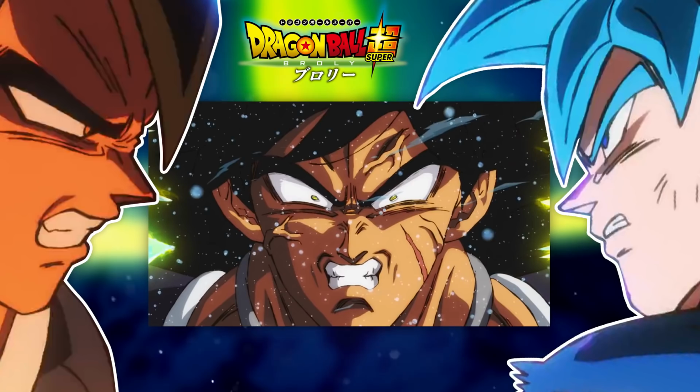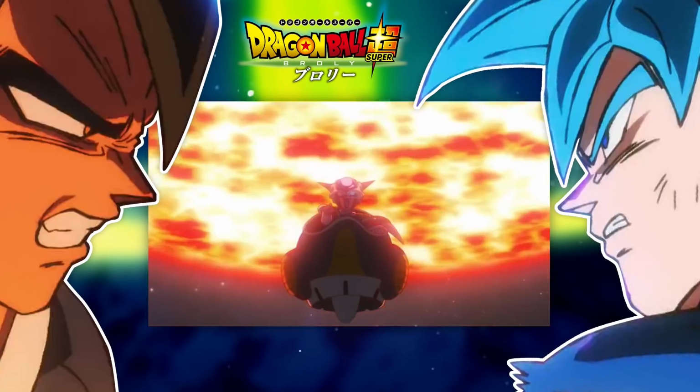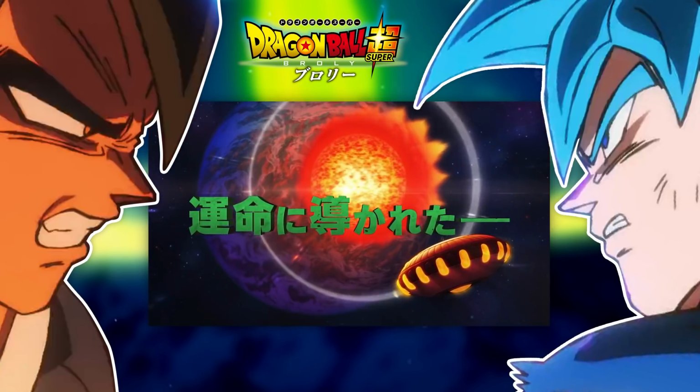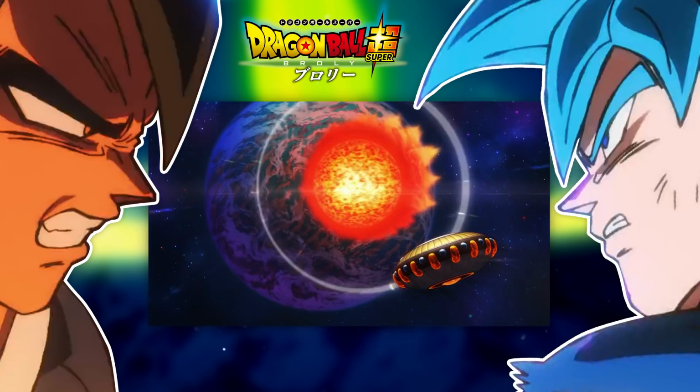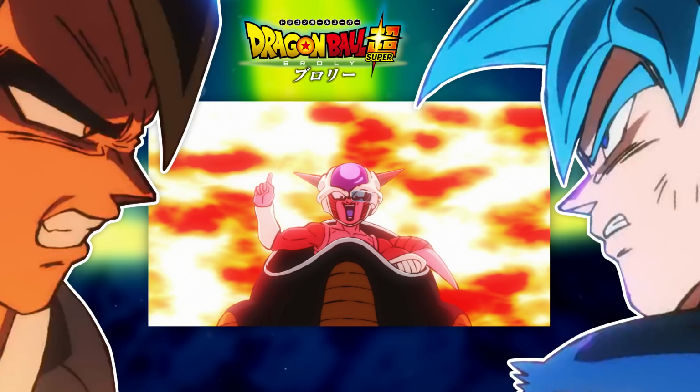That's a pretty big deal in my mind. Next up, we have a very interesting shot of Frieza blowing up Planet Vegeta. We did see this in trailer 2, but it looked very, very different. Originally, Frieza had no armor on, his color palette was incredibly different, he had no lines on his arms either.